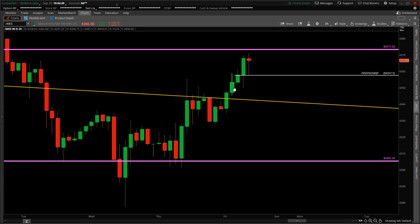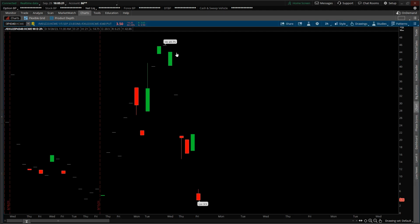Also, as I was speculating, price was going to run up and retest 43.73, which it did. Could this get rejected right here? But another update is the actual option trade. So unfortunately, the trade is going against me as the premium is now quoted at $3.50.